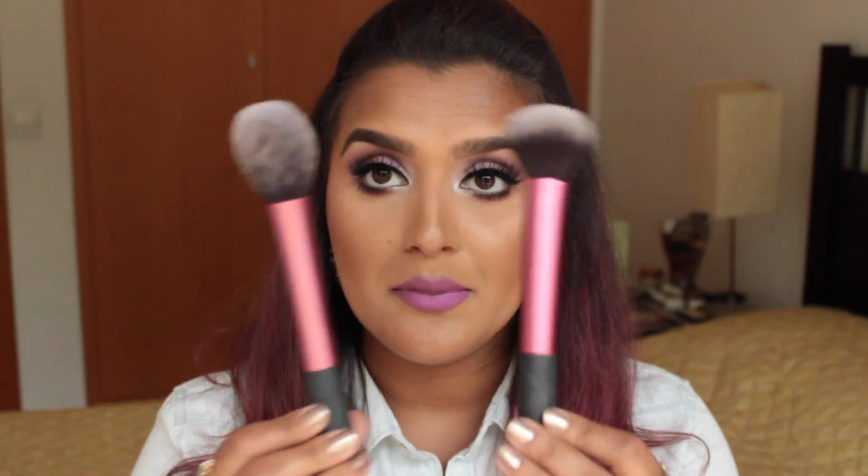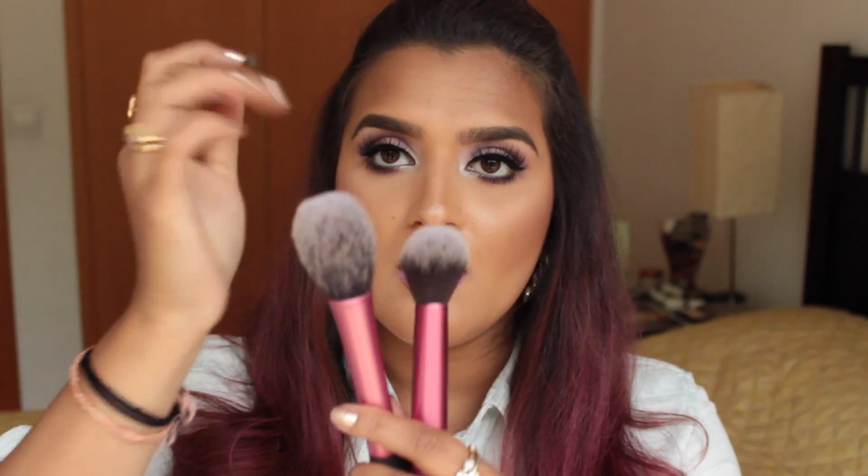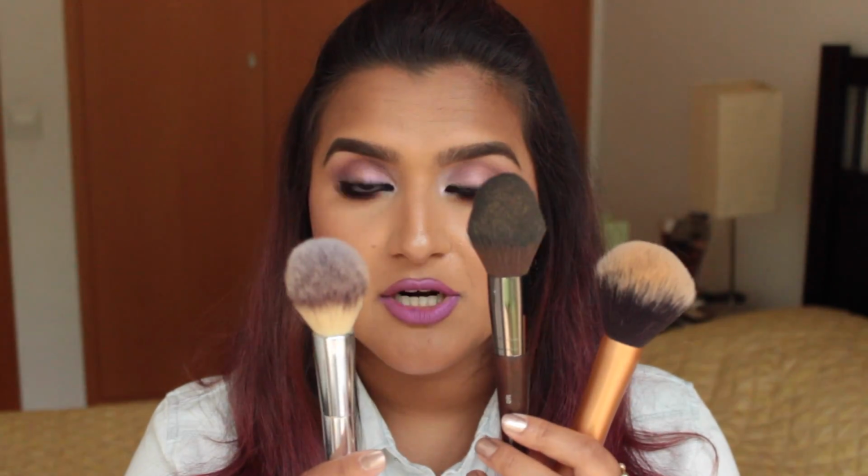The next tools I have to show you guys are blush brushes. Basically, you want a little bit of a larger tapered brush, but still very soft. What this is going to do is give you still some precision, less than the angled brush, but it's going to be easier to blend and disperse more color. So these are great if you want a quick wash of color all over the high points of your face.